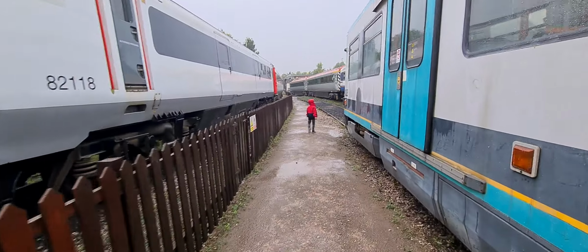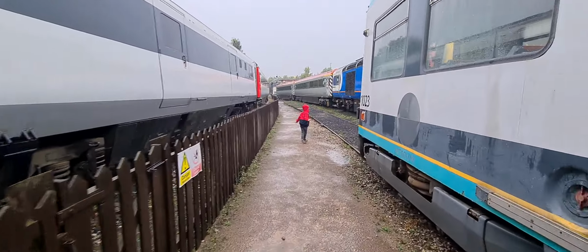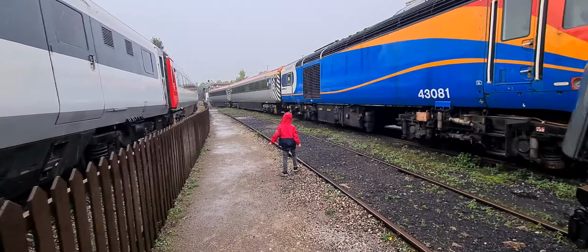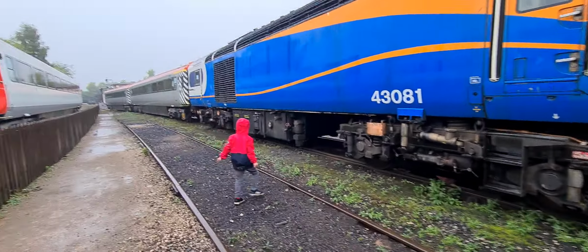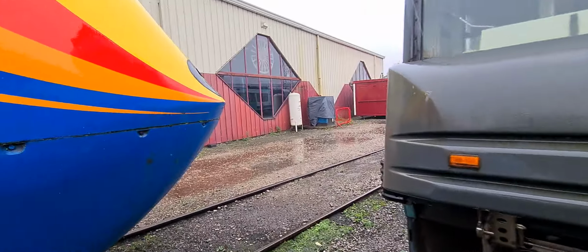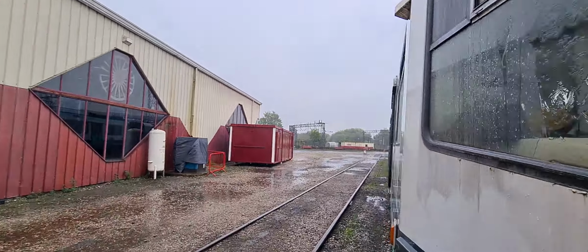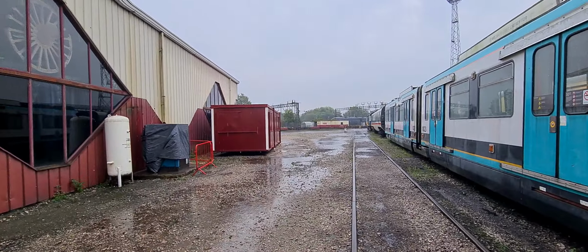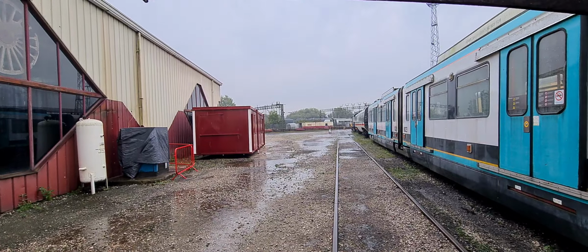Oh, there's a signal box here. We'll have a look at that quickly. Oh, it stops there. Let's just cut our way through here. Oh, it's an Avanti train.